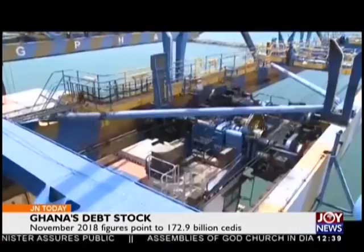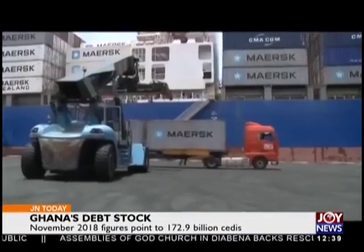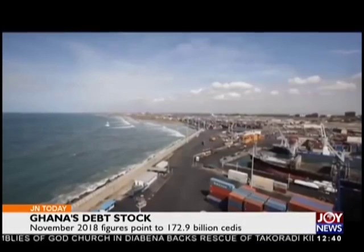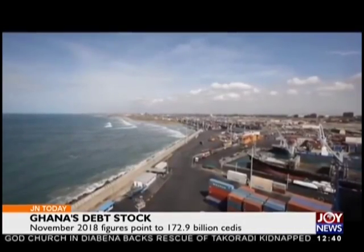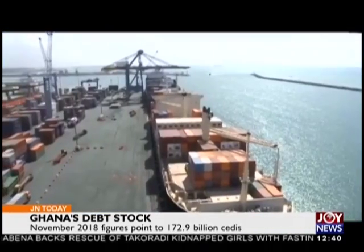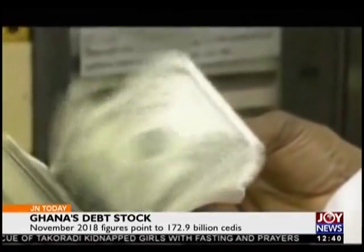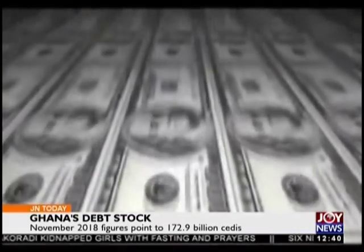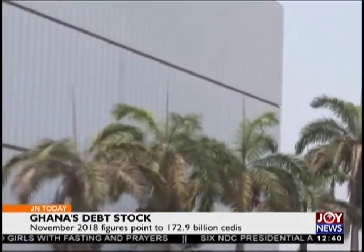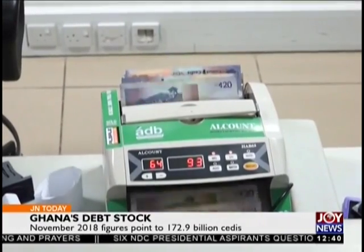On the economy, our earnings from export was also going up. It stood at $14.1 billion ending December 2018, while our import bill was going down, resulting in us making a savings of $2 billion when it comes to our balance of payments. The Bank of Ghana's dollar reserves ending December last year stood at a little over $7 billion. The central bank put the cedi's depreciation against the dollar for this year at a little over 2%.